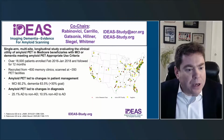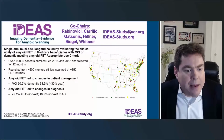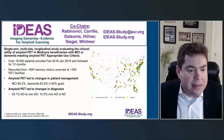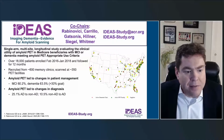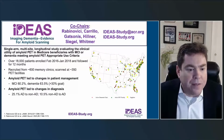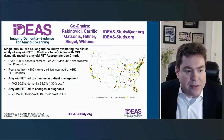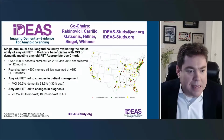We also saw quite frequent changes in diagnosis following amyloid PET. In 25%, the diagnosis changed from AD to a non-AD condition based on a negative PET scan, and in another 10.5%, the diagnosis changed from a non-AD to AD cause of dementia in the setting of a positive PET scan.